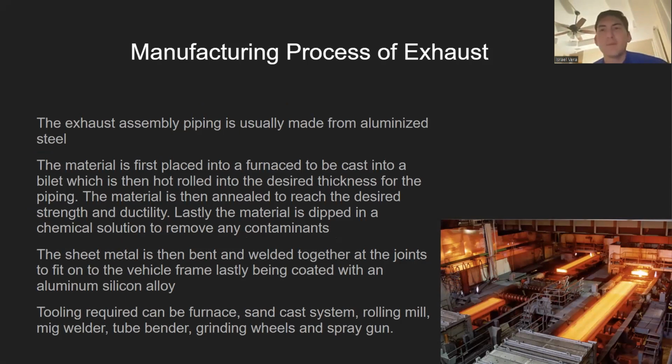The manufacturing process of the exhaust. The exhaust assembly piping is usually made from aluminized steel. So first, the material is placed into a furnace to be cast into a billet, which is like a giant block. Then it is hot rolled into the desired thickness for the sheet metal so that it could be constructed into piping. Then it is annealed. It's cooled down at a pace which helps for strength and ductility. And then at the end, it's dipped in a chemical solution to remove any contaminants.